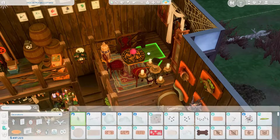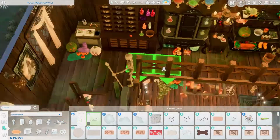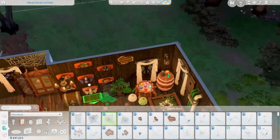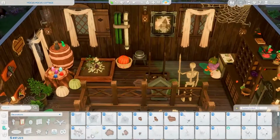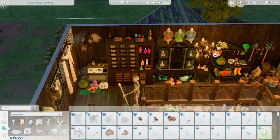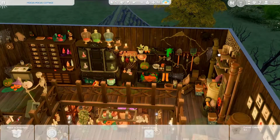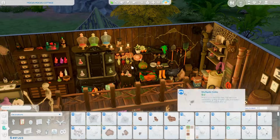I'm just placing some things, some goo puddles from the paranormal stuff pack, some cracks on the floor from the werewolves. We also have some spider webs, of course. We have a lot of stains and scratches and cracks on the walls from vampires. I also put some rugs. I didn't really put much on the floor downstairs because I think it's a way more used space.